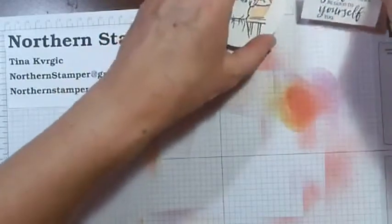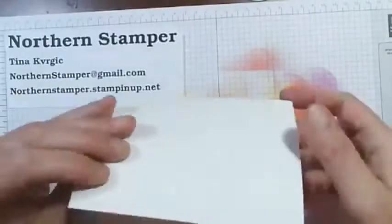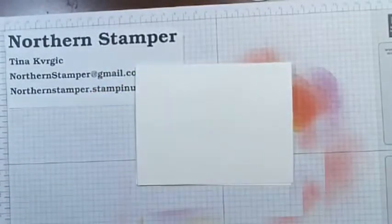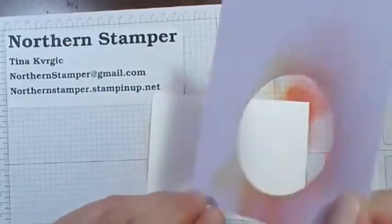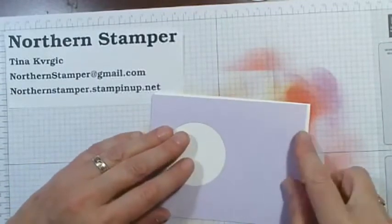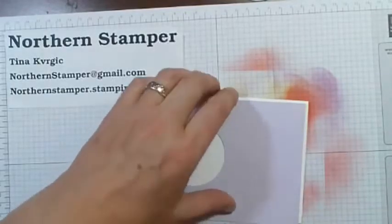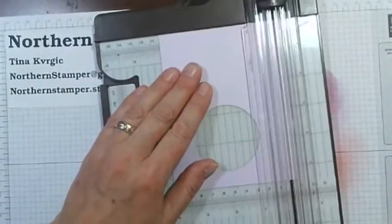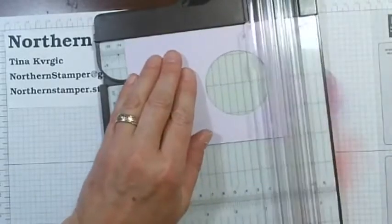Okay, and then what we're going to do is bring back in our card base. And now we're going to start with our card base. And what we can do is, you know what, I could always use the back of this pink if I wanted to add it to the card because I got some DSP over there. Let's see how that is going to work. I'm actually going to trim that down. And I think I'm going to give that a try and see how that works. I'm going to trim it to 4 5 1/4.